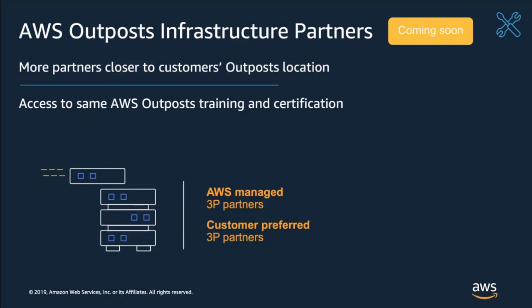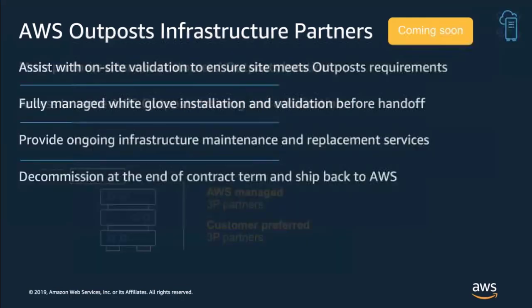We have also heard from many of you that you want to use your preferred partners, either due to existing engagement, knowledge of your on-premises data center, or the requirement of special authorization to operate at your facility. By training and certifying a network of either AWS-sourced third-party partners or customer-preferred partners, we can place more infrastructure partners closer to customers' locations. This can help take Outpost globally to more locations than where AWS has a presence today.